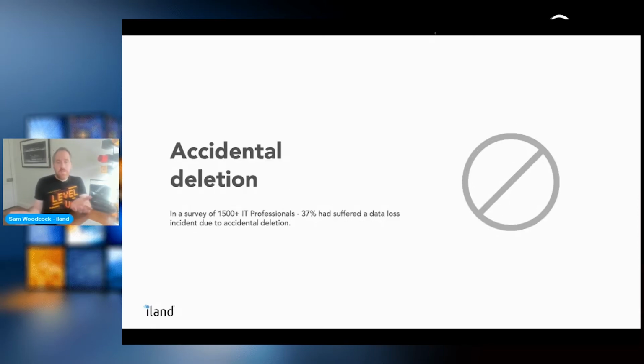Obviously accidental deletion, these things happen more frequently than folks think. If you look at the statistic on screen, 37% of folks have actually suffered a data loss incident due to accidental deletion. I've done that myself personally as an IT sysadmin. So it's important to have that plan B, that ability to recover the data should this happen.